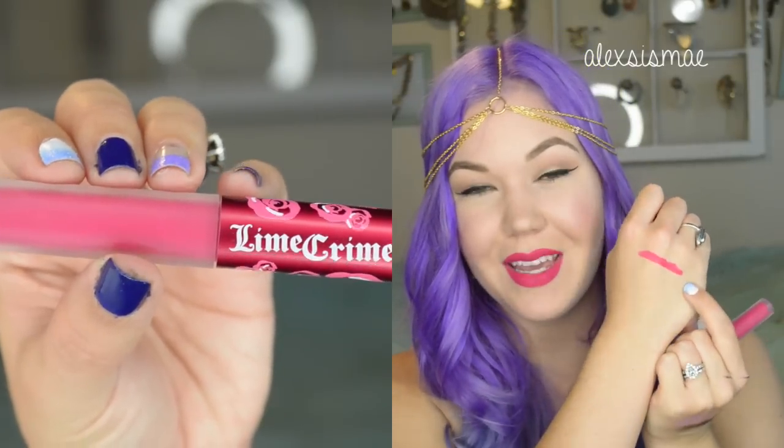This one is by Lime Crime. This is the amazing formula, the Velvetines formula. This is Pink Velvet. You can see it swatched on my hand right here. It is also on my lips.